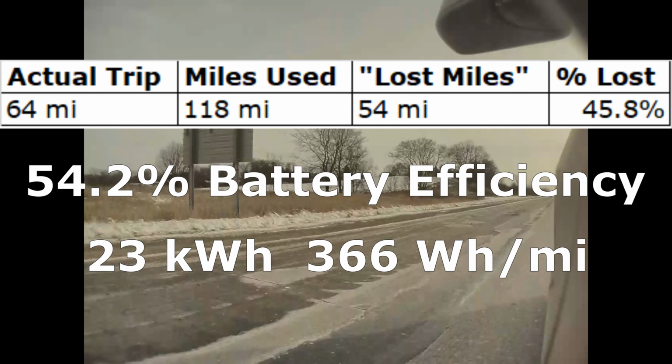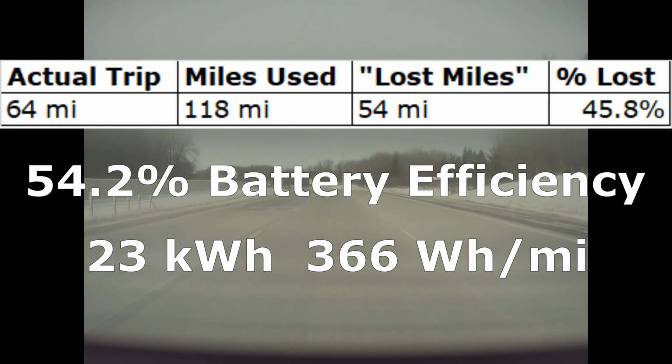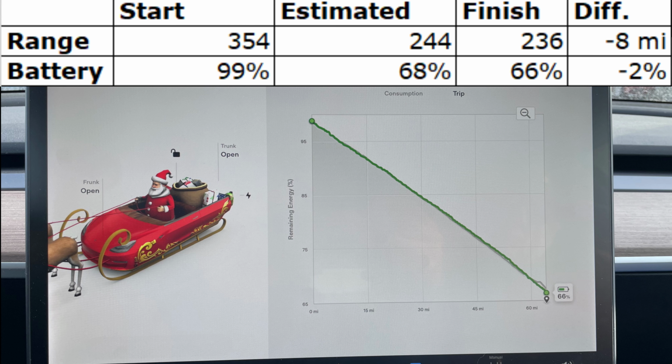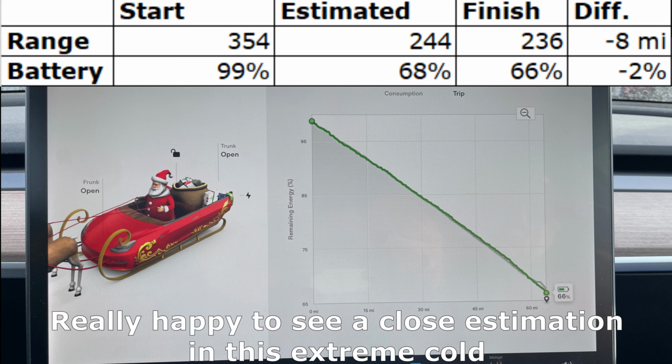Ouch. We also used 23 kilowatt hours for an average of 366 watt hours per mile, which is clearly high as well. The trip estimator was still pretty accurate despite the extreme conditions. After the adjustment to a 68% arrival range, we arrived with 66% battery. So a little off in the wrong direction, and those last 2 percentage points came in the last 6 miles or so. My guess is because the last bit of the trip was stop-and-go traffic, so the waste heat from the motors was far less, meaning the car had to work harder to keep the battery warm and happy.